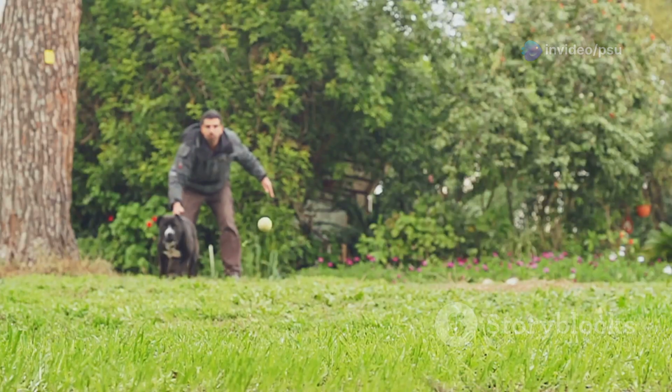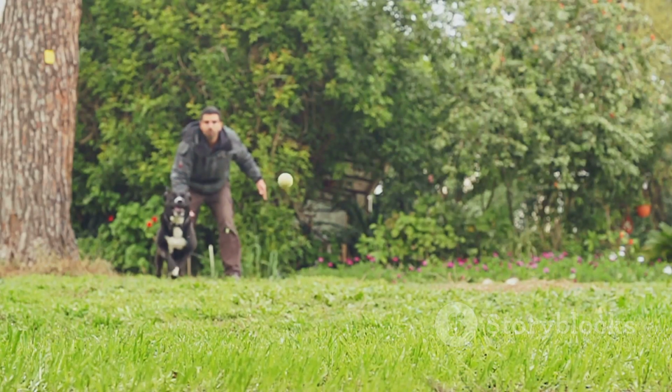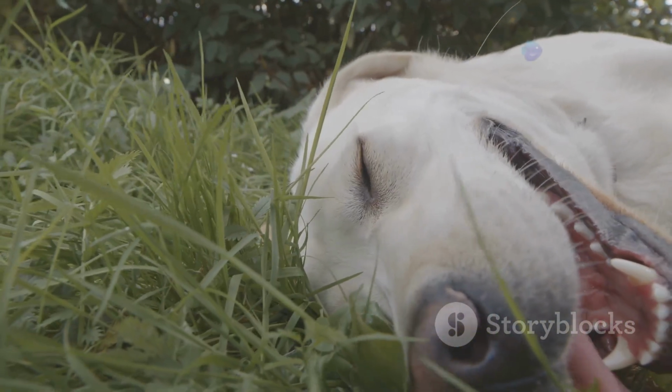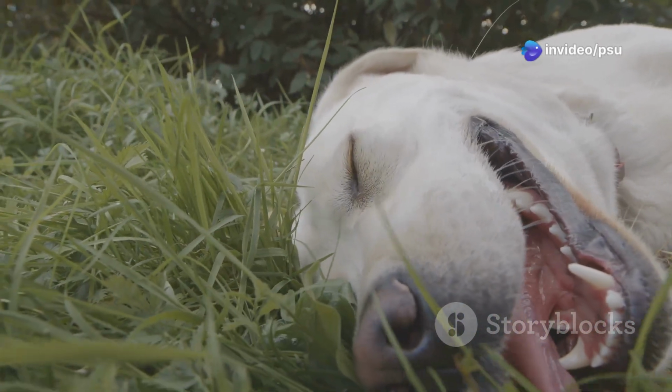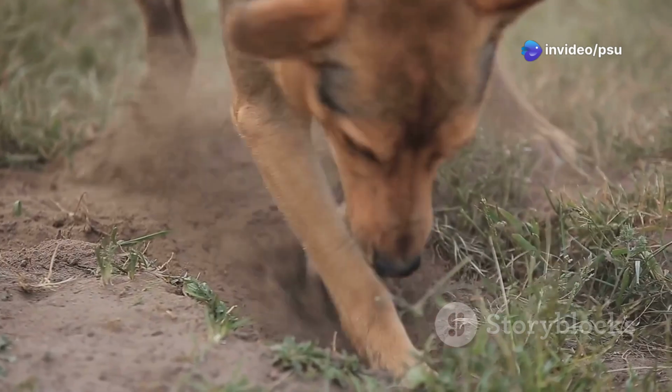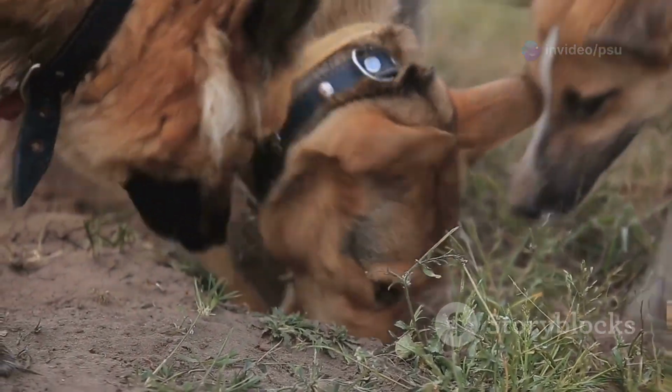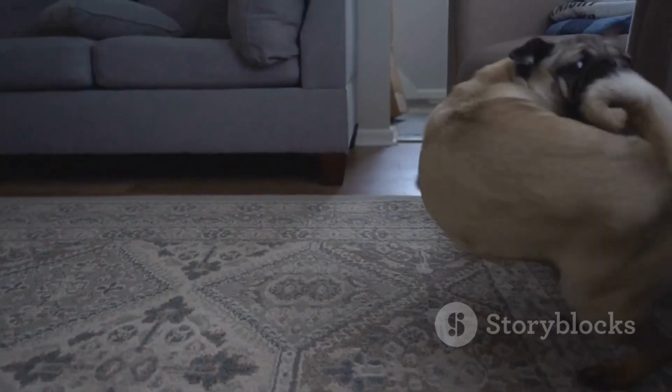To save your lawn and your sanity, make sure your dog is getting enough physical activity. A tired dog is a well-behaved dog, or at least a dog that's too exhausted to dig. You can also try designating a specific digging zone in your yard where it's okay for them to indulge their inner excavator.